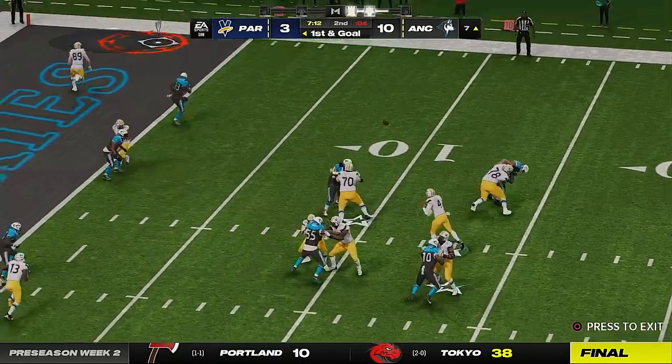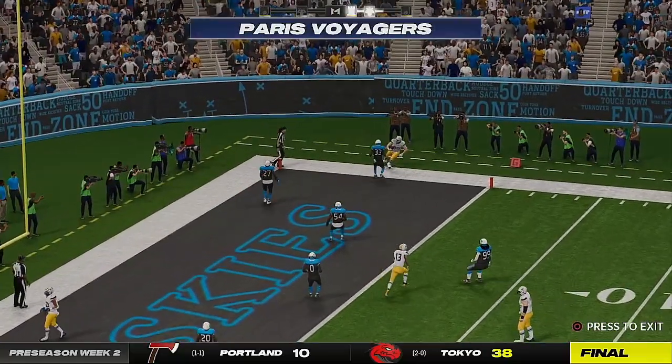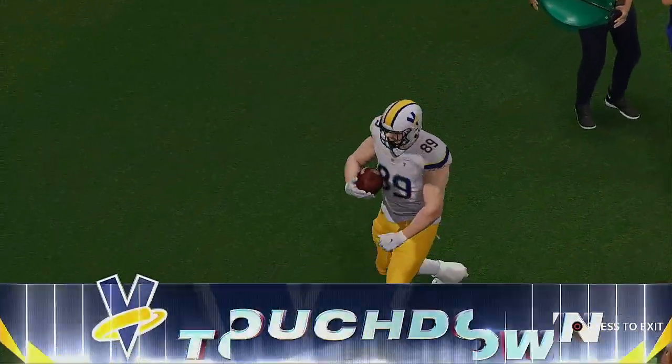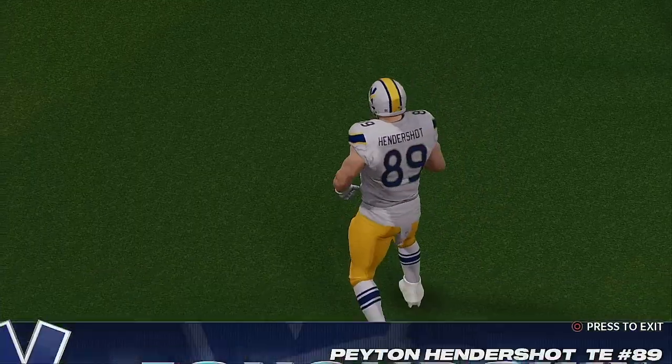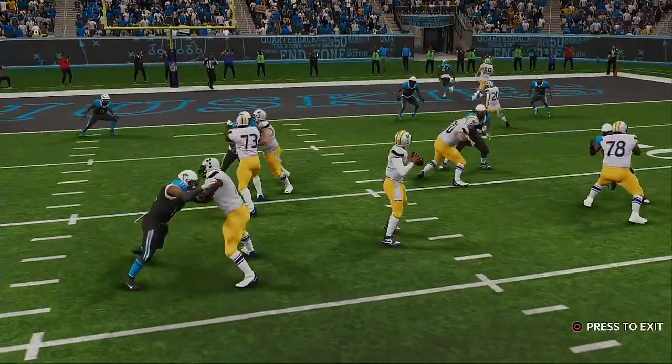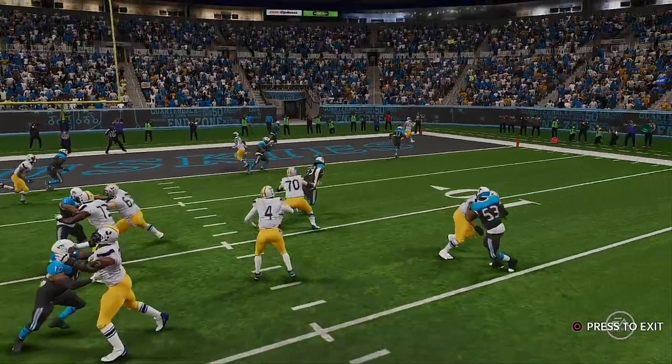Looking to throw, Prescott. And it's caught. Touchdown. Peyton Hendershot. A 7-yard touchdown grab. And the Voyagers are an extra point away from evening this one up.